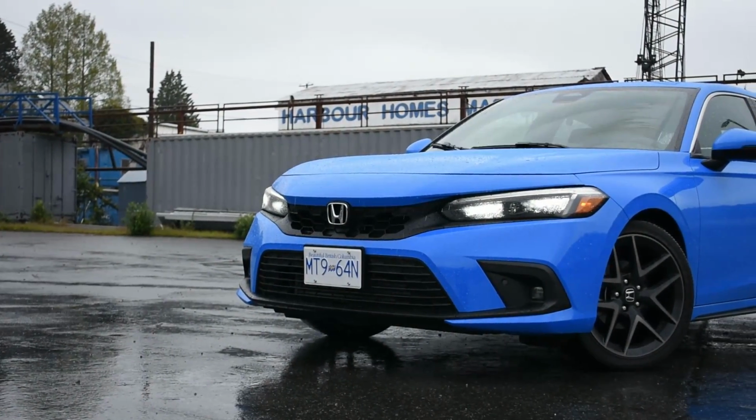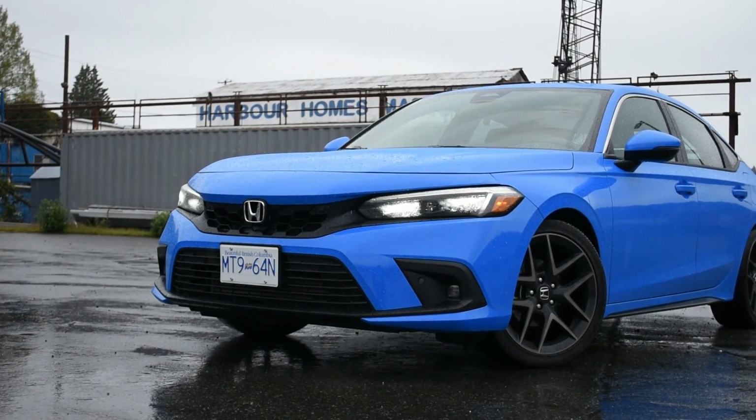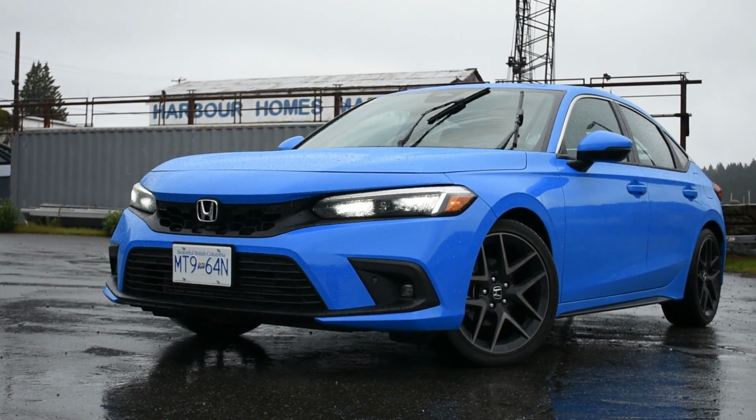The Honda Civic has been completely redesigned for the 2022 model year, and Honda always takes it up a notch with each iteration of the Civic. The 11th generation is no exception.